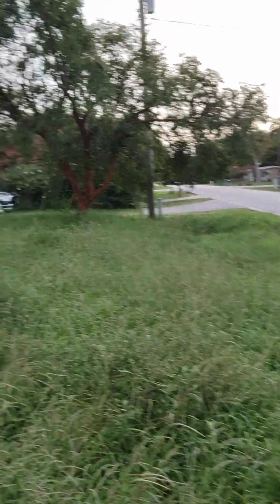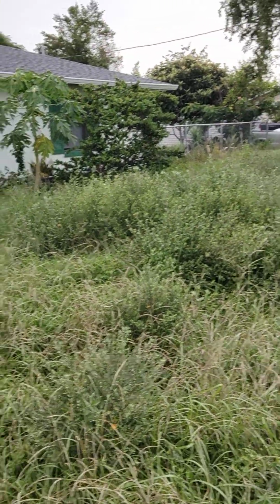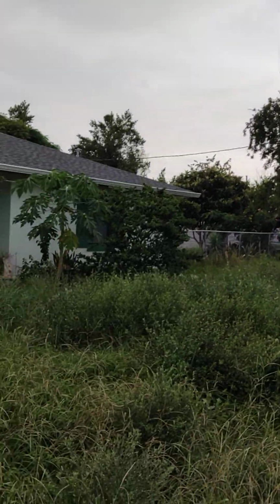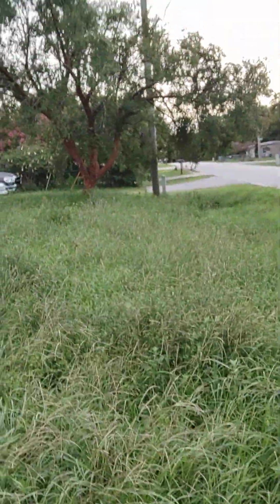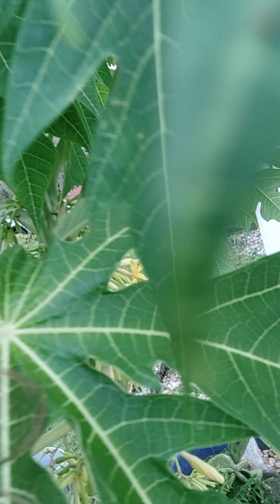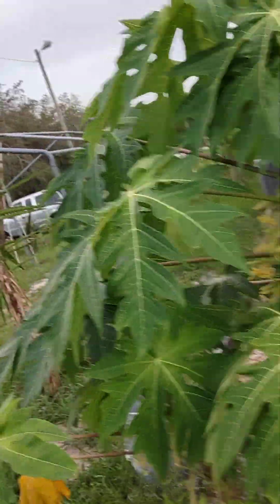And my whole front yard's a jungle. I don't know what to do. I've got papayas over there, and I've got Barbados cherries that are getting taken over by weeds. I don't have the money to hire anybody right now, and I don't have the mower to cut it. So just pray for me on my front yard. Here's a male Fruit Loop tree, papaya tree. Smells good. My trash doesn't.